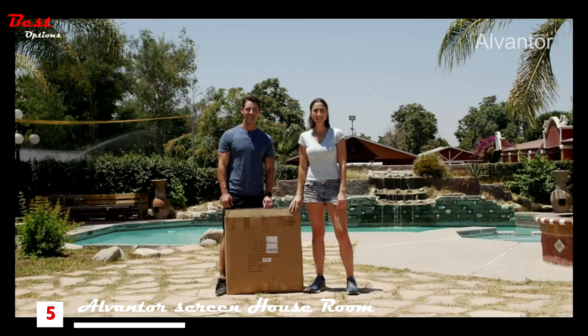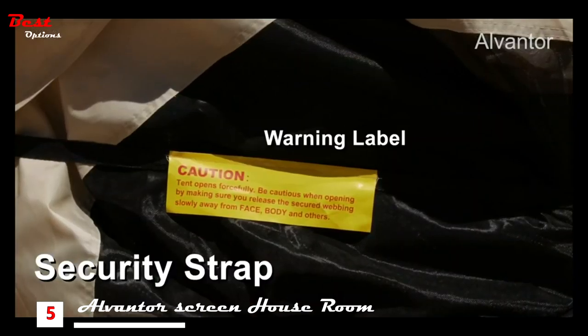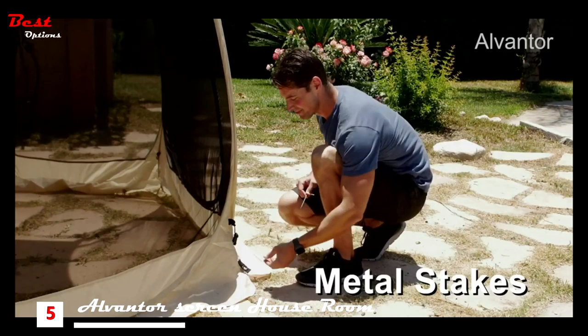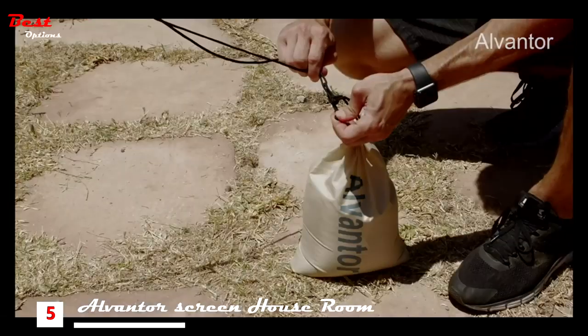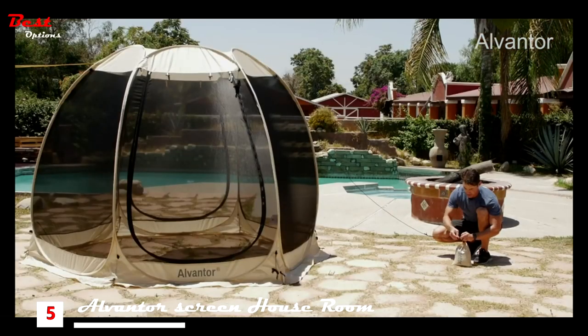Every screenhouse comes with a strong box. When you open the security strap, read the warning label carefully. Sandbags, guy lines, and metal stakes provide extra stability in windy conditions. Sandbags can be filled with bricks, stones, or any other weights.